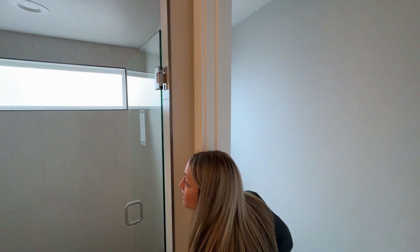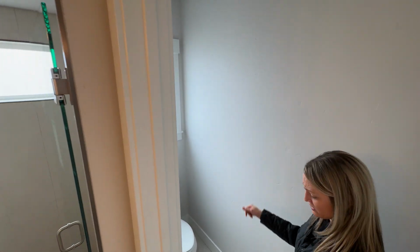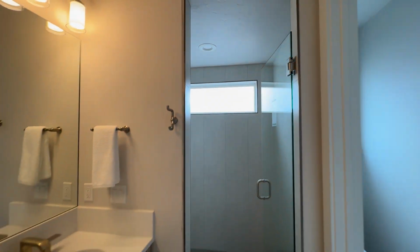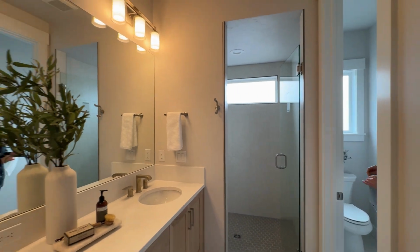This is the bathroom toilet. Yep. And then we have another window in here. Operable? No. But the one in the shower is. The shower? It's not. No, I'm sorry. Oh, wow. It's not. That would be genius if it was. Yeah, that's a little bummer.